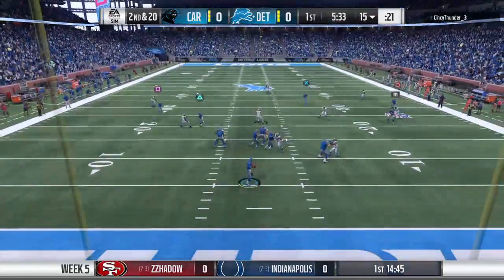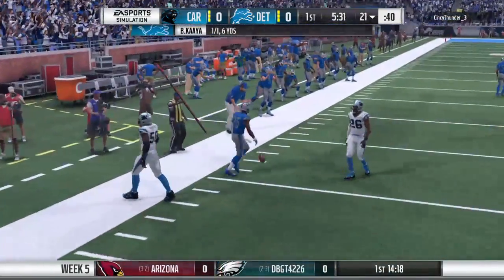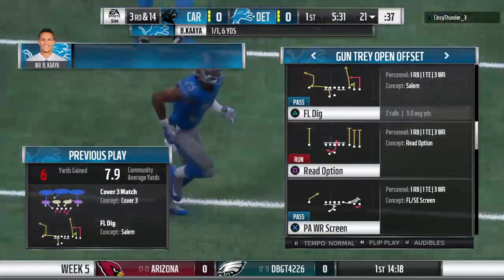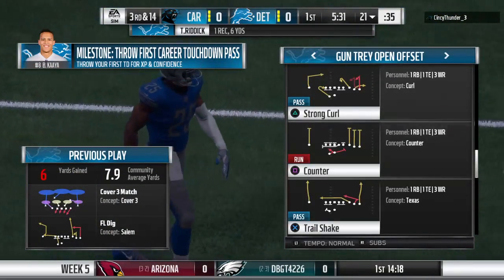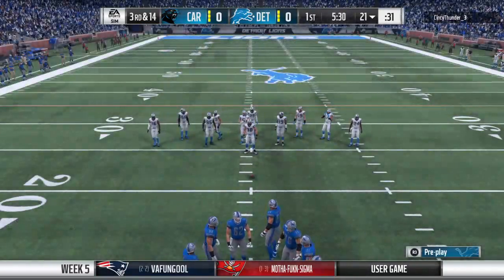On second down, here's Kaya. He hits Riddick underneath, and is able to get this across the 20 before going out of bounds. It's a gain of 6 on the play, and it's going to be third down and a ways to go here. 3rd and 14.